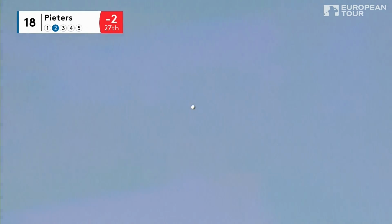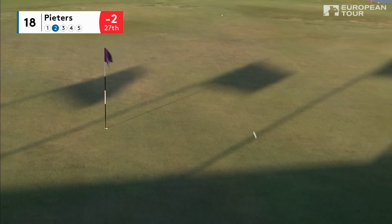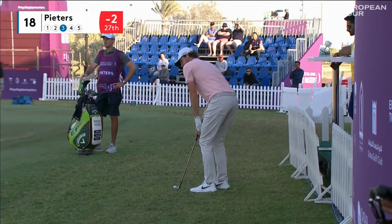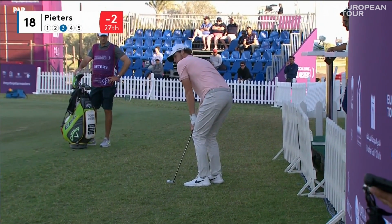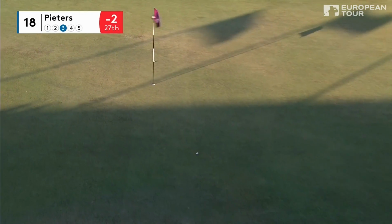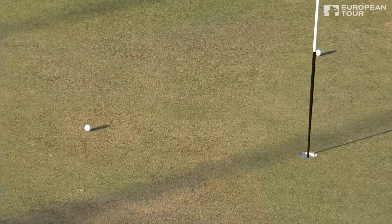Well, it sounded like a good contact. It was. He's just going to roll over the back, that one. Just needs a decent lie there. Yeah, it's not a bad lie here for him, pitching downhill, but lots of green to work with. He normally floats these quite softly up in the air. Gorgeous, delightful little shot.